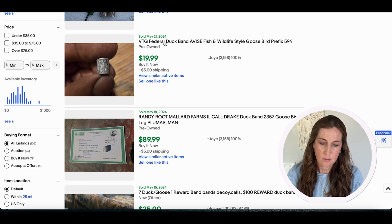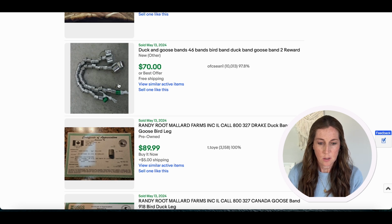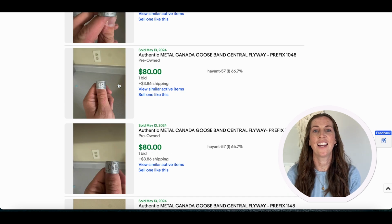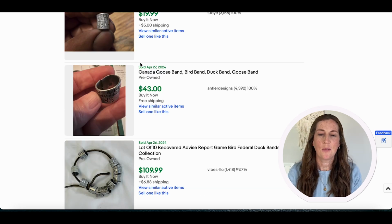This is a vintage federal duck band, sold for $19. Here's another lot that sold for $70. So it is going to depend on the band, of course. And I feel like this is one that could be easily overlooked by a lot of other people. So definitely a unique one to be aware of.